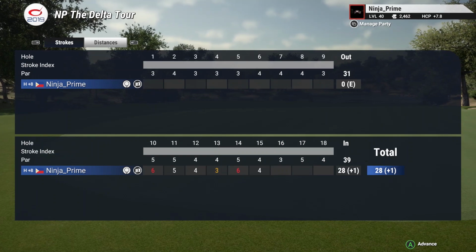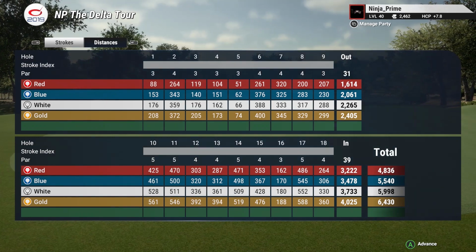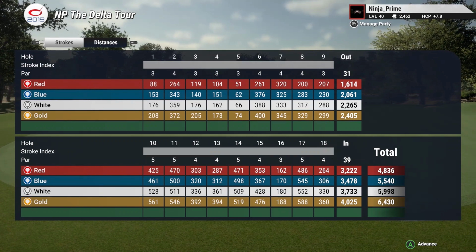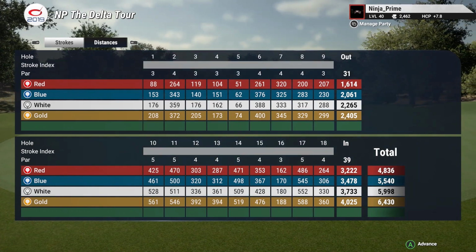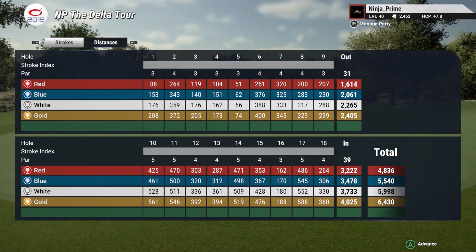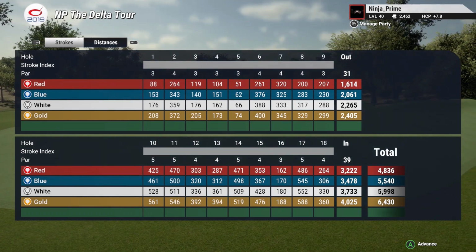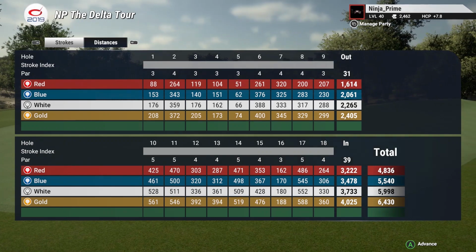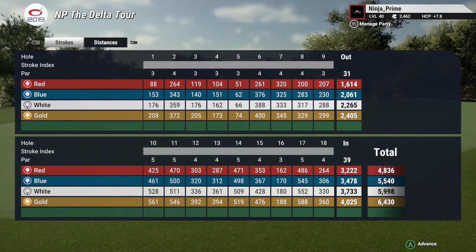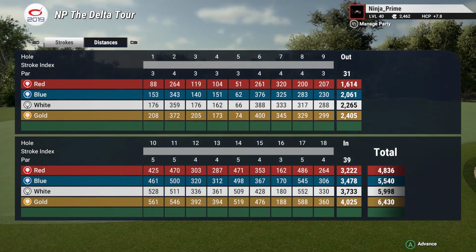Okay, so before I forget to do this, these are the distances, so we have a good look at that. This is a fairly short course. It's only 6,430 yards if you play all 18 from the gold tee. And how many? 1, 2, 3, 4, 5. I have 6 par 3s in this one, and 4 par 5s, mainly on the back 9, or all on the back 9.